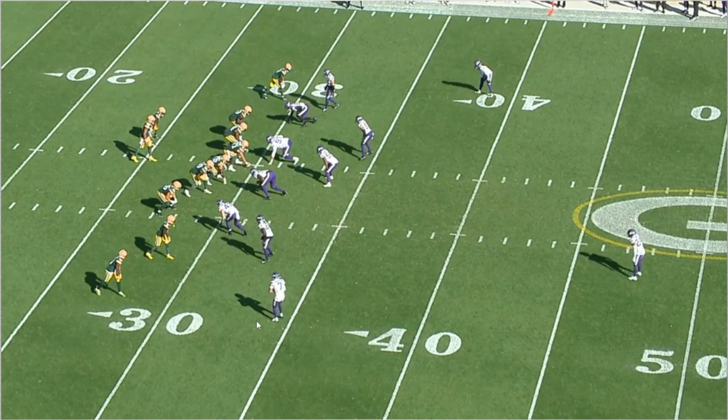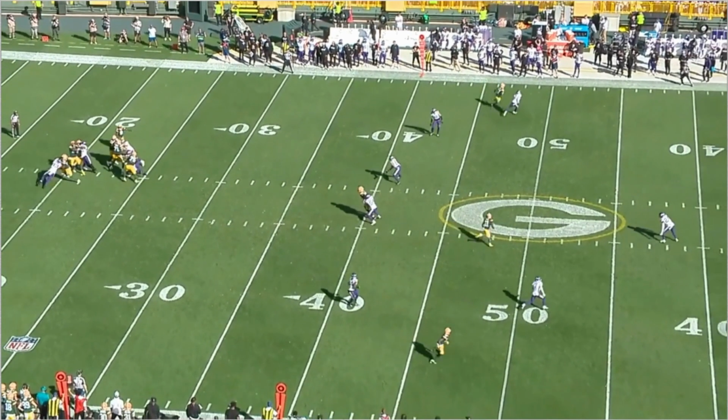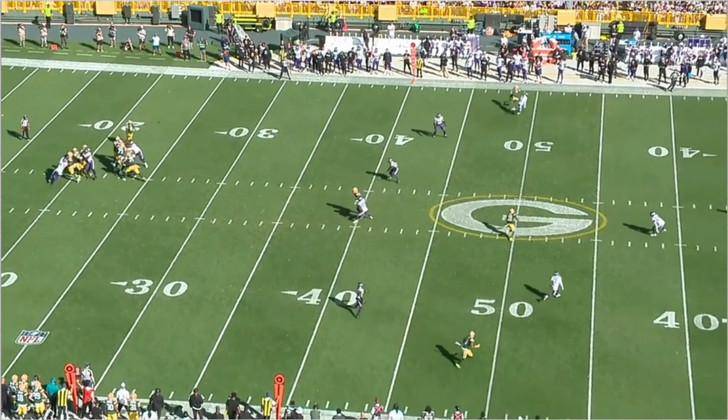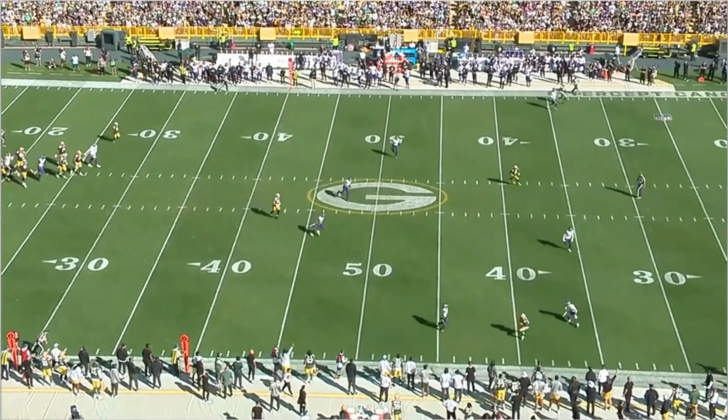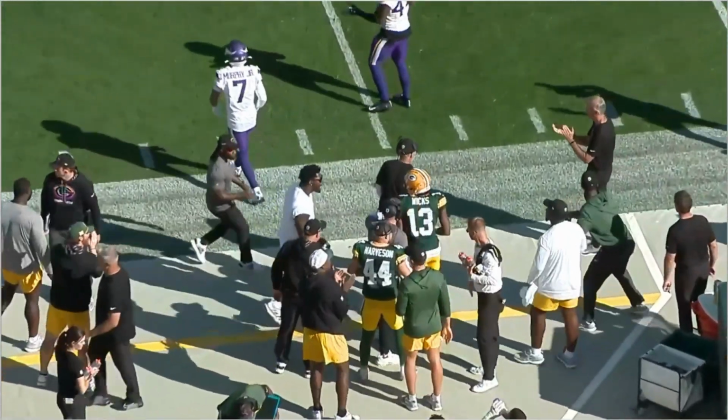It is a cover 3 zone, and I think that's what gets Minnesota in trouble here. You can see number 7 sees that middle open, so he's got his hips already facing that direction as if he's going to break on this. And then once he realizes that the ball is in the air here, he's got to recover and try to make this play. And he's just not able to. So we get a big play there, obviously, on this comeback attempt.